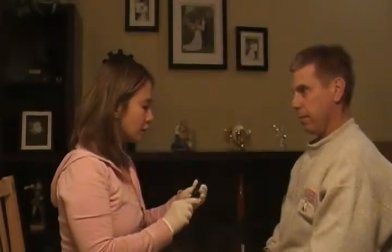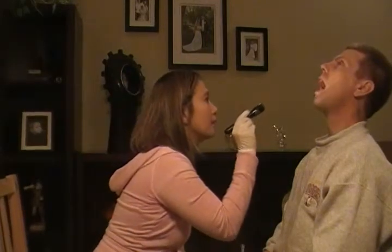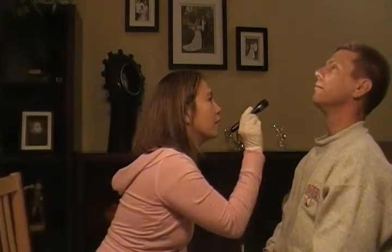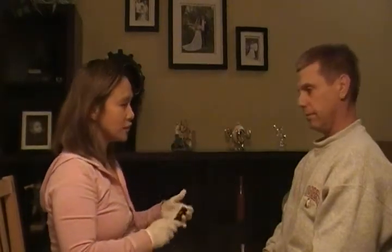Next thing I do is I will be checking your nares. I'd like for you to tilt your head back. You don't have to open your mouth. And I don't see any evidence of a deviated septum. Your nasal passages look good. And I didn't hear any extra nasal noise to indicate that there's a nasal blockage, so that's good.